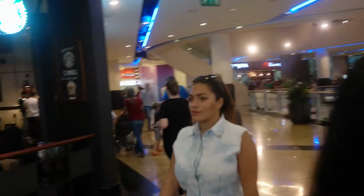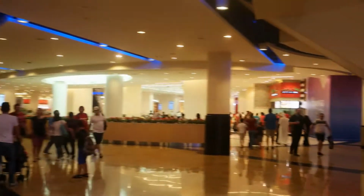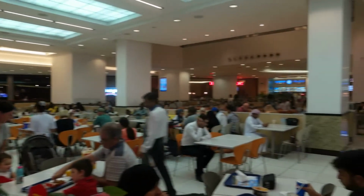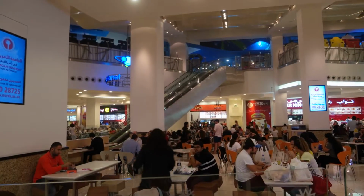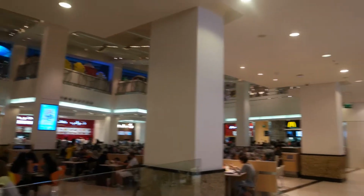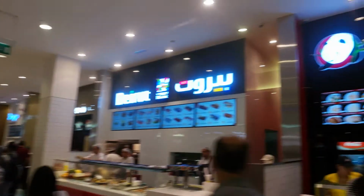So now we're approaching Ski Dubai and the food court. There's two food courts in the Mall of the Emirates. It looks like there's some fun zone upstairs, obviously for the kids.